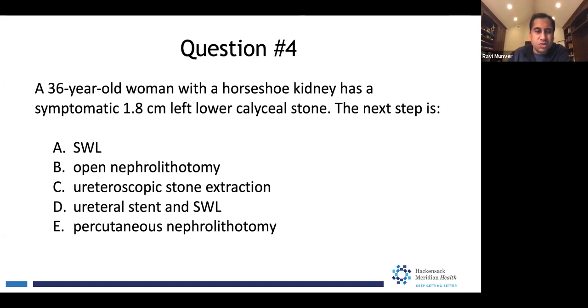No one's really doing open nephrolithotomies to any extent these days, so it's not going to be B. Ureteroscopic stone extraction, definitely an option. A stent and shockwave lithotripsy, again, not a good option for horseshoe kidney. This is abnormal anatomy, which may preclude drainage. Percutaneous nephrolithotomy. So we're left with C and E.